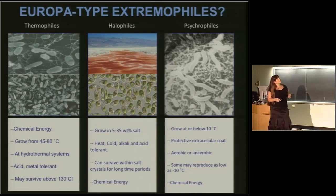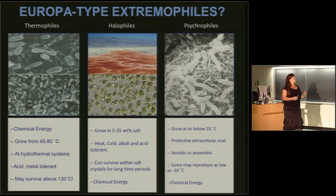Another type of organism is a halophile, and halophile means salt-loving. They really like high salt environments, so places like the salt flats, but also there are sinkholes at the bottom of the Earth's oceans, which we think are hypersaline, have lots and lots of salt. So those saline-loving bacteria are also things we might expect to find.